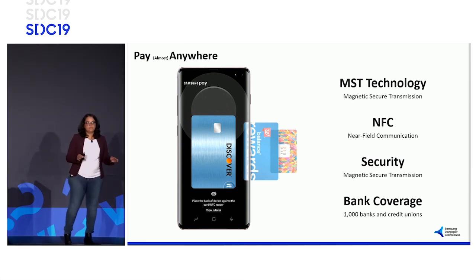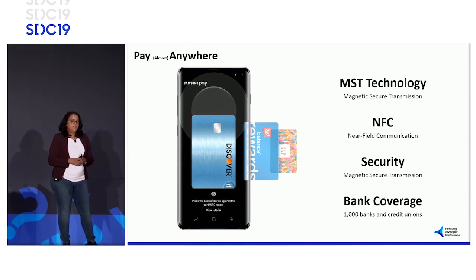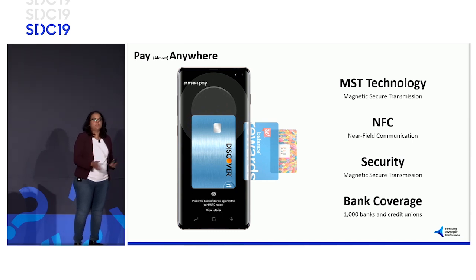When we first launched Samsung Pay, we had a goal. And the goal was to enable our users to pay anywhere. What this means is that our users should be able to load any card into Samsung Pay and also pay using their phone on any POS terminal, not just the new NFC-based ones. We solved these problems in many different ways. We added MST technology through the acquisition of LoopPay, which meant that users could pay on any POS, even the old ones, in the back alley stores or the new NFC POS terminals.